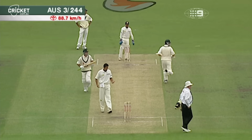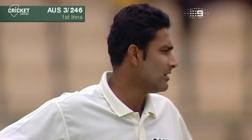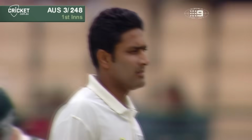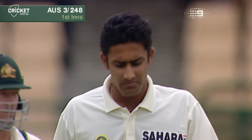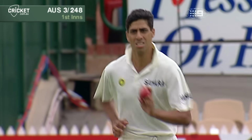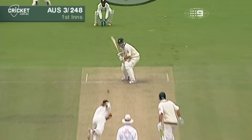No one out there. It'll be a nice easy boundary for Ponting. Number 18, second one through the onside. I think Anil Kumble looks a bit frustrated. He was just starting to tie the Australian batsman down. He's got the shower and the wet ball. 26 Sunday. That's pleasant. Beats the cover fieldsman.